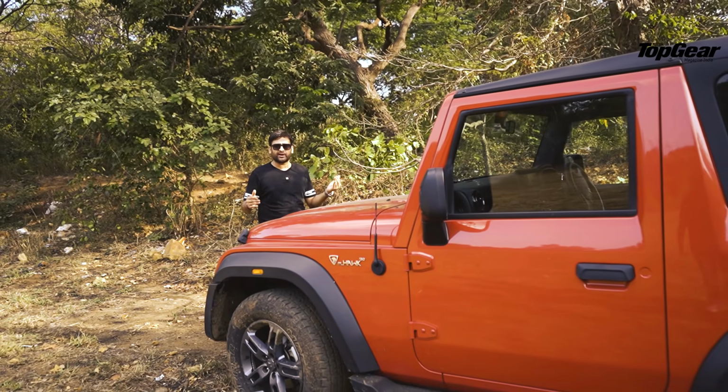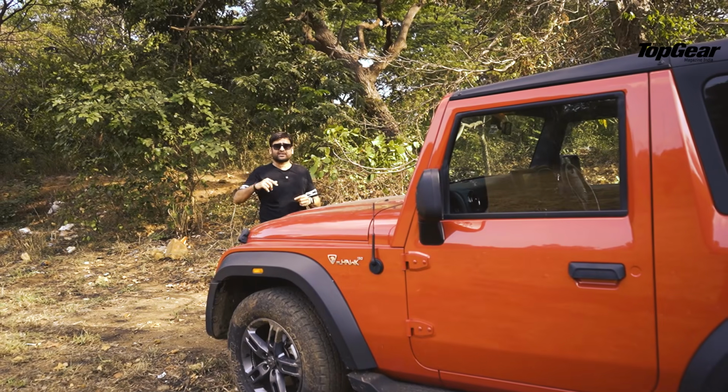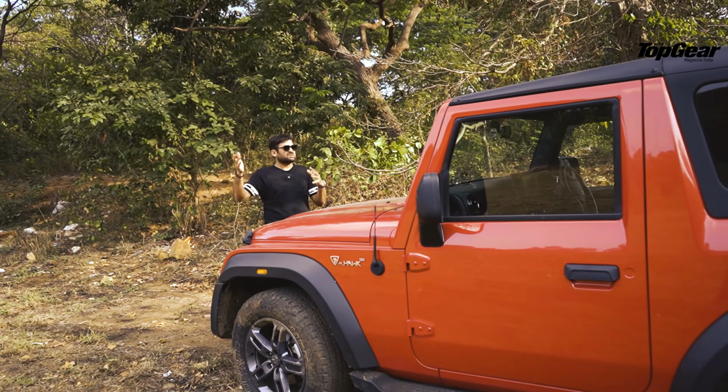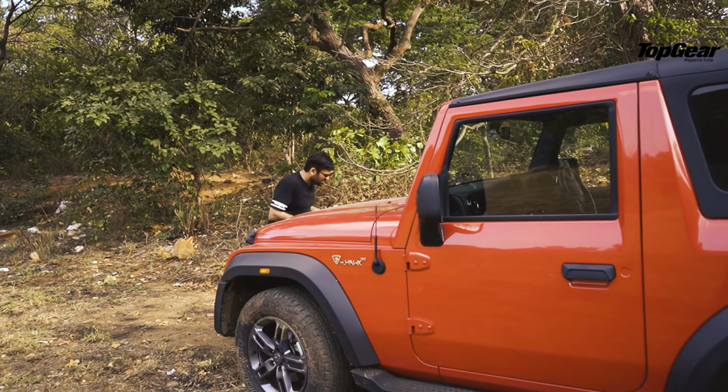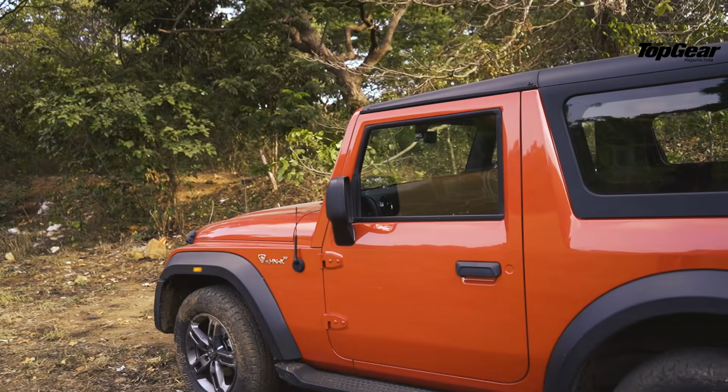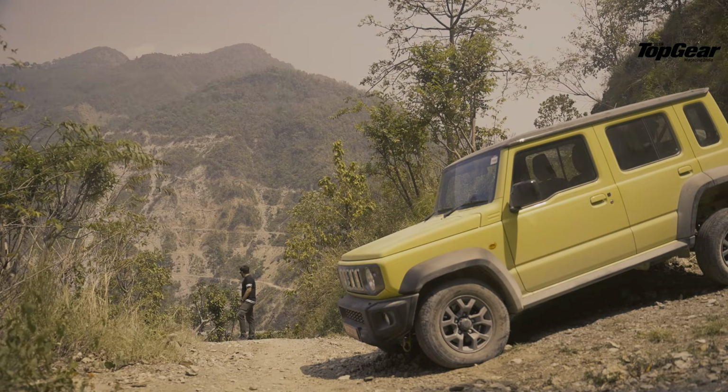I know it doesn't go more than that, but it's a 2-liter engine. That's a 1.5-liter engine. That's lighter weight, so that negates the part. But still, somehow my heart goes to Thar, and if I have to go for Thar, I'd rather settle for a diesel engine. Okay, all right, whatever.